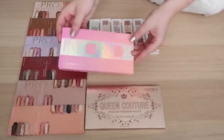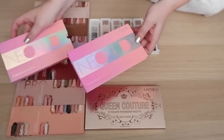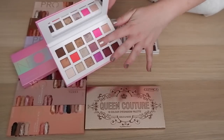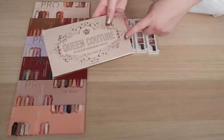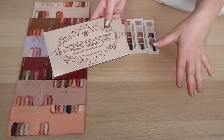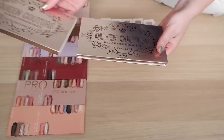A limited edition that was released this year, but I haven't heard anybody talking about, is the Neon Nude palette. This one pleasantly surprised me because it's got warm tone neutrals and then some rosy tone neutrals with a pink, a purple, and an orange. And then the Queen Couture eyeshadow palette came with the silver glitter and pink glitter show from Essence. So it was from that same line, the Sister Royal Party Collection, I think it was called.